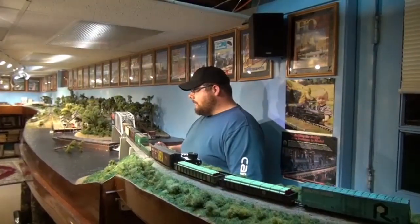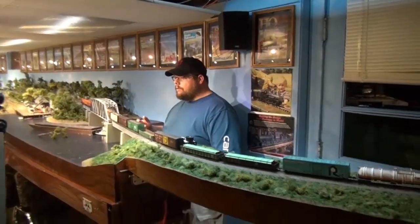And basically, that's what we're looking at. The rust streaks on this car were done with the oil paints. And I'm thrilled with this car. This is probably the best one I've done to date. I'm very happy with it.